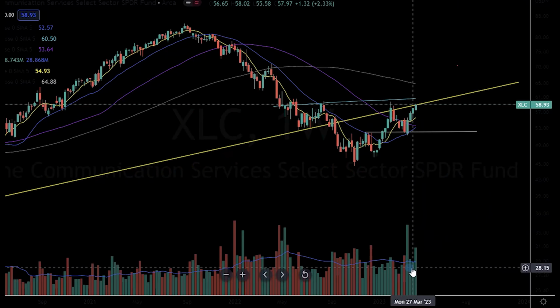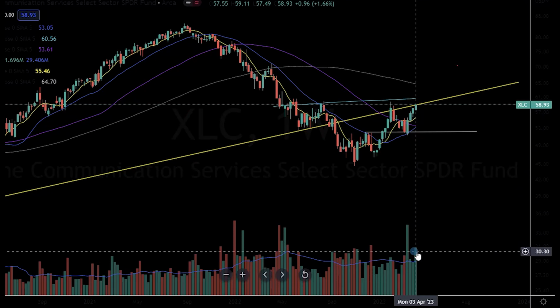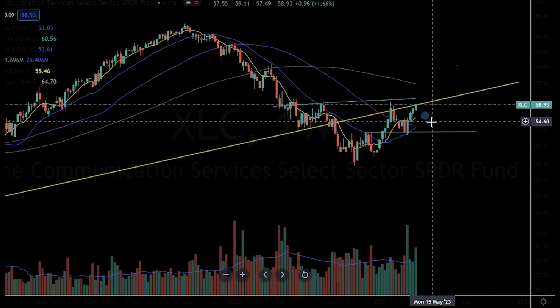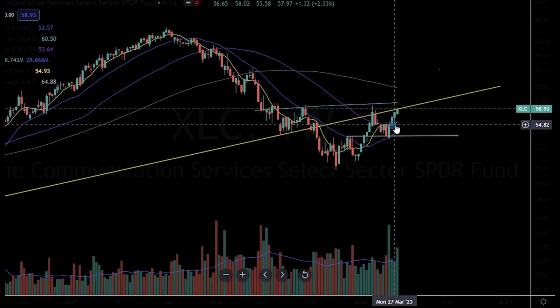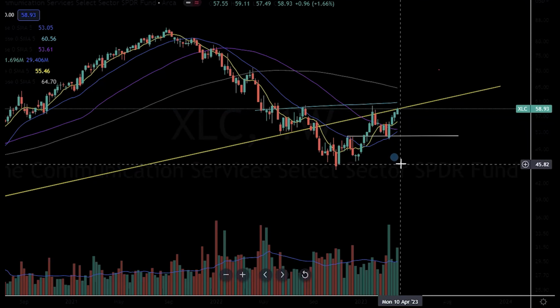Now, one thing I am noticing here is that you have traded a whole host of volume off of this weekly last candle. That is an epic surge in volume, and considering that the ETF did finish late, what this is telling me is that you likely did get a lot of short covering that occurred in this particular sector, and also a lot of buying pressure.